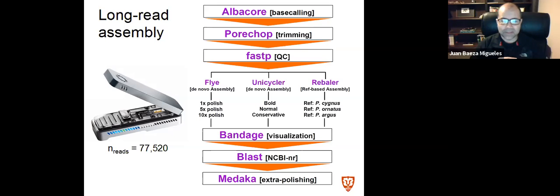Before telling you about the different assembly tools that we use to attempt to retrieve the mitochondrial genome of this species, I want to mention that we use Albacore. The base calling happened during the year 2018, and at that time, the version of Guppy wasn't performing better than Albacore. Because of that, we just decided to go with Albacore, that at that point in time was the established base caller, or one of the most efficient base callers that we did have access to.